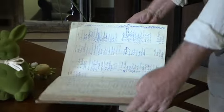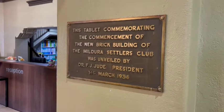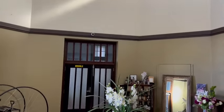This was a men's only club, so women were never allowed past this point, the reception where we are right now. If you're a non-member, you had to sign a book, be signed in, and then you're allowed to go through the tour. The building itself was built in the 30s, so strong Art Deco presence. If you look at the floor and the ceiling, it's the same. The elements around the building are all from that period.